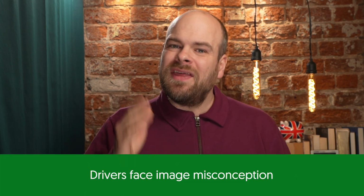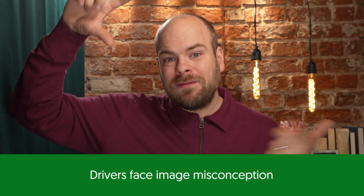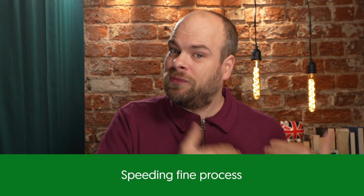And lastly, there's the misconception that the police need a clear photo of your face whilst driving in order to prosecute. However, road laws make it that the registered vehicle owner has the duty of identifying who was driving at the time, meaning the police don't need to identify the driver, just the vehicle. So with those misconceptions out the way, let's look at the process for being issued a speeding ticket.